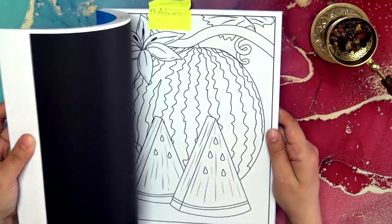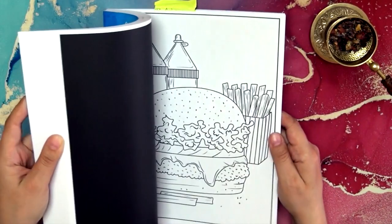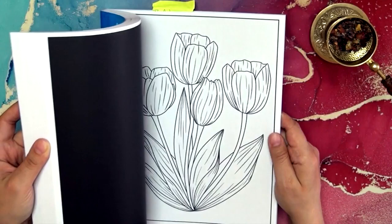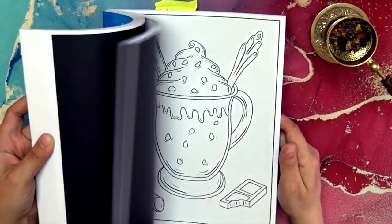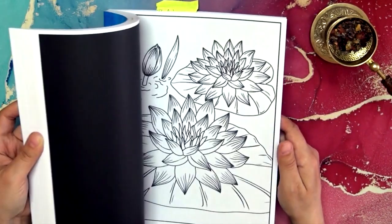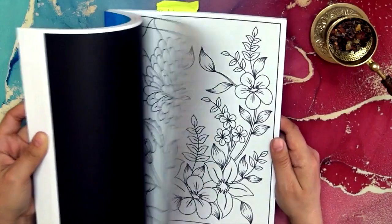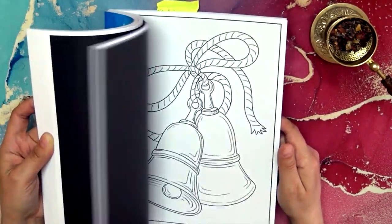I had to choose between this one. I marked this one for watermelon. I was actually choosing between this one or the, what was it, Easy Coloring book by Joshua Dunbar, I think. But I don't know, for some reason I picked this one, although his book is pretty too.